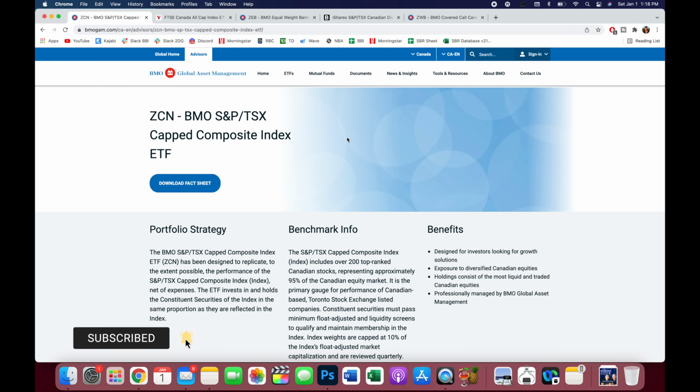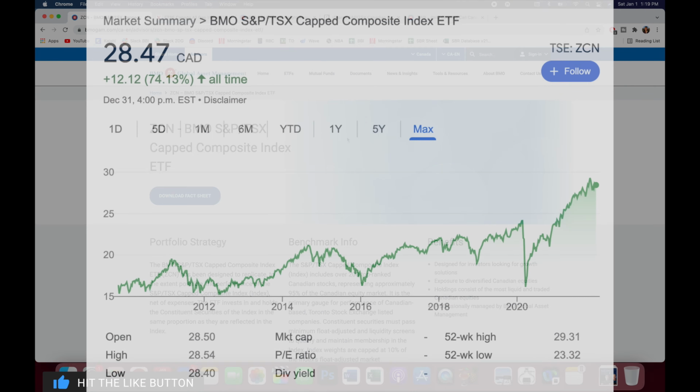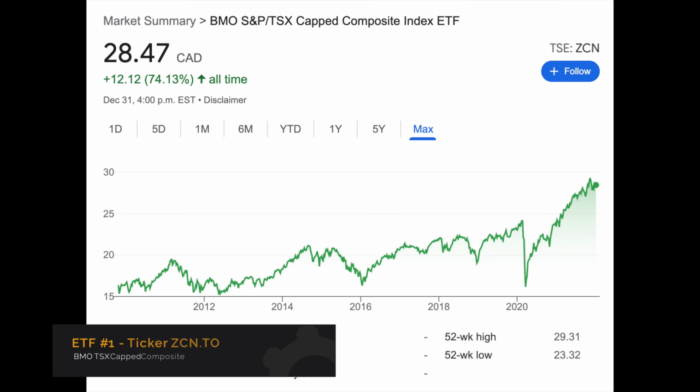But we're going to get started with the most broad-based of our selection today. And that is the BMO S&P TSX Capped Composite Index ETF. As of today, filming this video, the ETF trades for $28.47 per share. Again, these are Canadian dollars. Again, the ticker that you'd be looking at is ZCN.